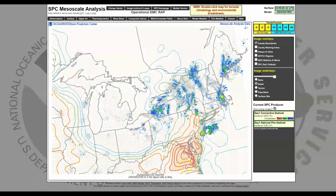Low-level lapse rates, the difference in temperature between the surface and, let's say, just slightly above the surface here is like 7.5 into the 8 and 9 category. So as this disturbance moves through, it's running into the instability in the atmosphere, and that's what's producing the hail with vertical motion and the thunderstorms as well.